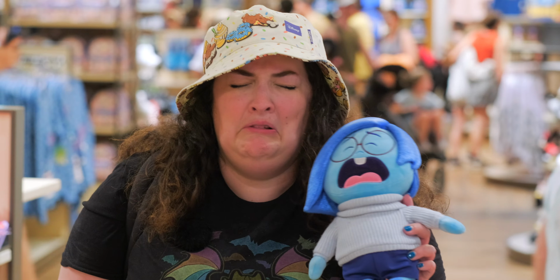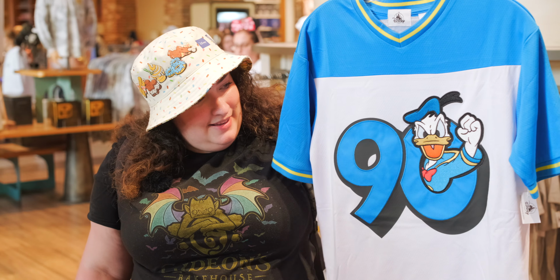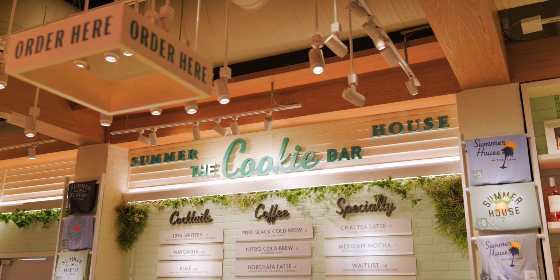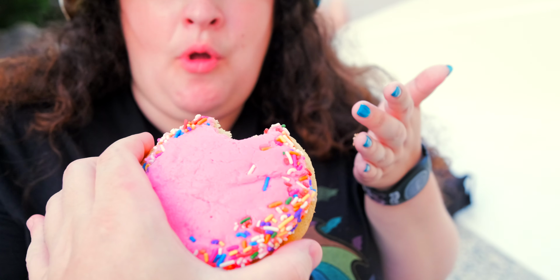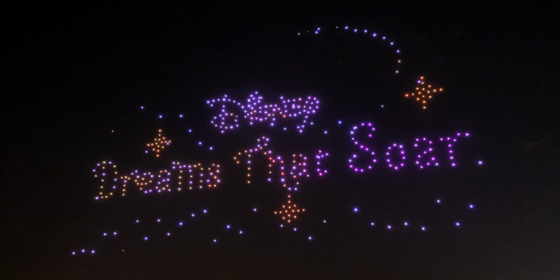Then we're going to go over to World of Disney and check out all the Pride merchandise, see if there's anything else that's new. Then we're headed to Everglazed for a Pride donut. We're also going over to the cookie bar at Summer House on the Lake to try out their pinky cookie. And then we're going over to see the limited time drone show, Disney Dreams That Soar.